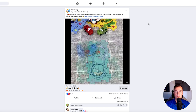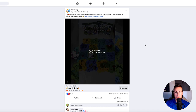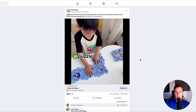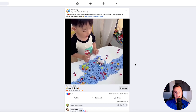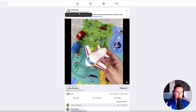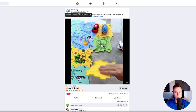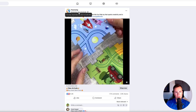So the first product I want to show you is what we can see on screen playing in the background here. It's like a jigsaw puzzle, but on the puzzle, as we can see, there are different tracks for the different vehicles, for the different cars. Coming up to Christmas time, this is obviously a perfect product. There is not a better time of year for a product like this one. So there is reason number one why I think this is a winning product. It is a toy. We're coming up to Christmas. It is a time where parents and grandparents buy children's toys.